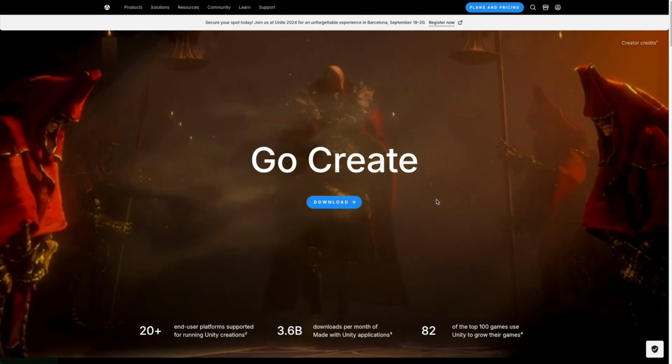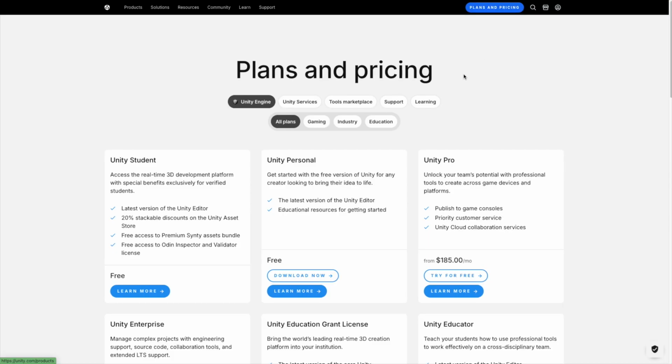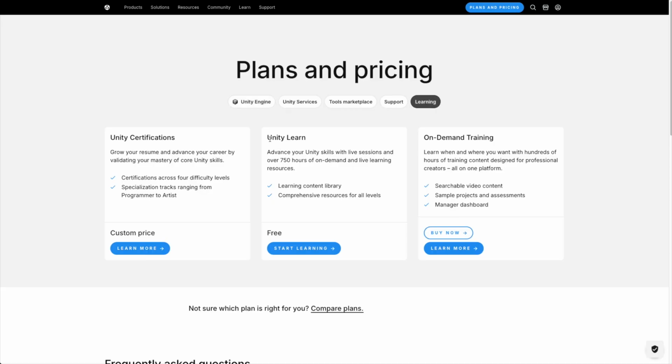Mark, how much is Unity? I think it's free. Okay, excellent. And is there a free tutorial where you can teach yourself Unity? Yes, there is. Okay, excellent. Good answer. So if you want to learn how to do Unity, you can download it for free, try it out for free. We'll link down below to Unity. Let's do the demo now.